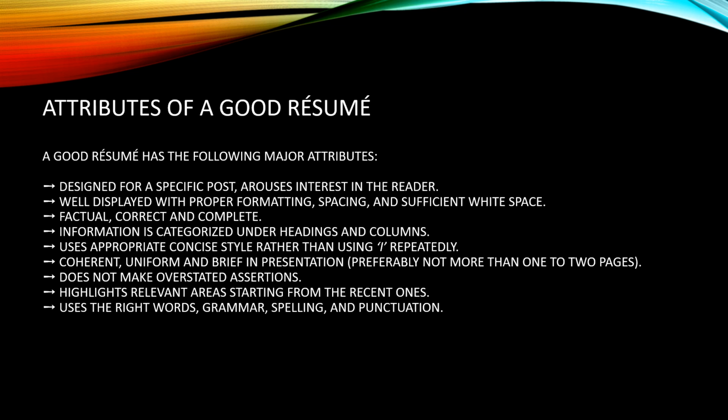It should be coherent, uniform, and brief in presentation, preferably not more than 1 to 2 pages. Resume, since it suggests a summary of your details, must be coherent, uniform, and brief. It should not be very long to bore your recruiter. Do not ever make overstated assertions that you cannot prove during the interview. Otherwise, your candidature can be disqualified.